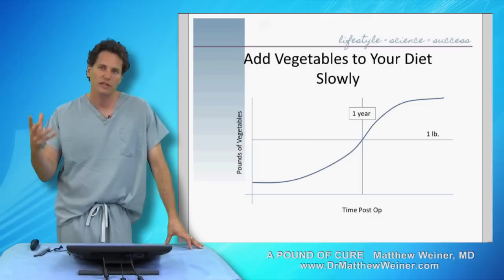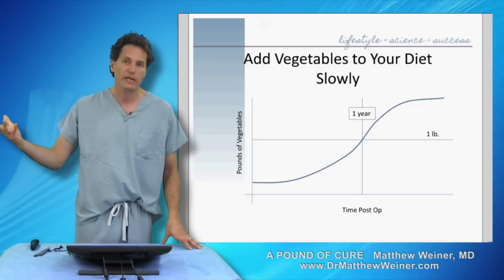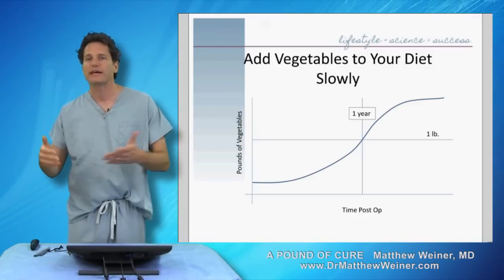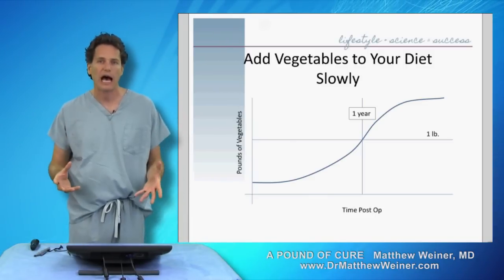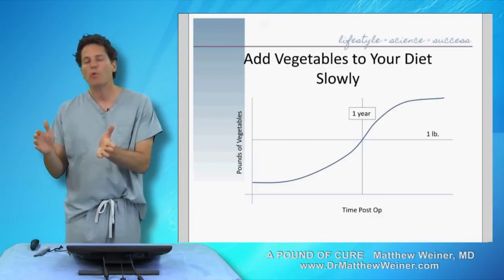Instead, we have to focus on the weight maintenance and in maximizing our weight loss and preventing weight regain going forward. And so at that point, I'll start to add vegetables. Now, at 3 months, it may be 3 or 4 ounces of vegetables. It's not going to be a lot that you're able to keep in. But at month 6, you're going to be able to eat more food.